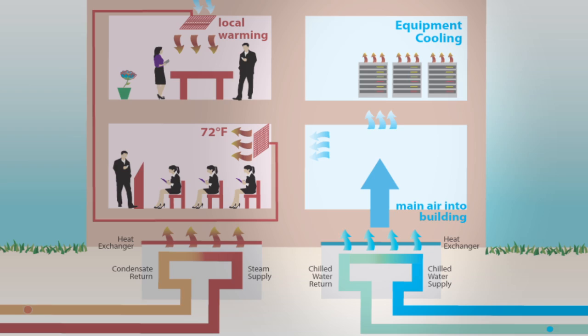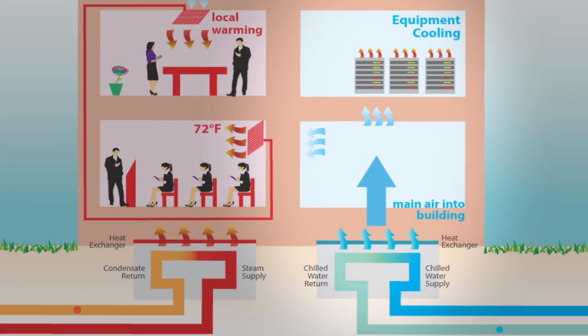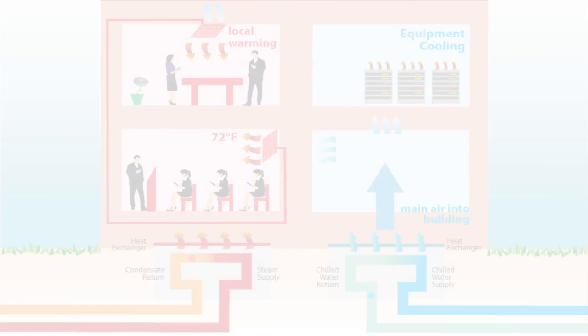Now we show the chilled water loop with the blue lines, which can also be thought of as a process of collecting waste heat. Chilled water enters the building and through a different heat exchanger provides cold air to cool the building. After collecting waste heat, the chilled water is then piped back to the central energy facility for recooling.